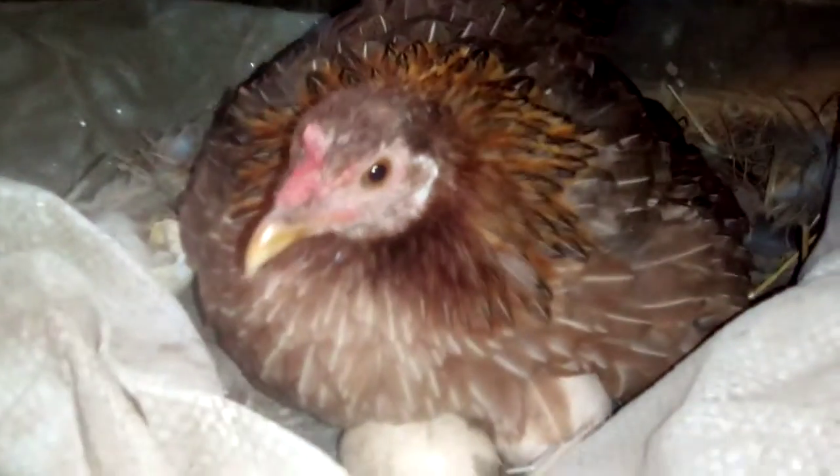She was in here when we went to go build the room, so we left her alone. We stuck her up here in this nesting box so she can sit, hopefully hatch us out some biddies. As you can see, she's definitely mad. I'll leave her alone. But all of our chickens and stuff in here is doing pretty good so far.